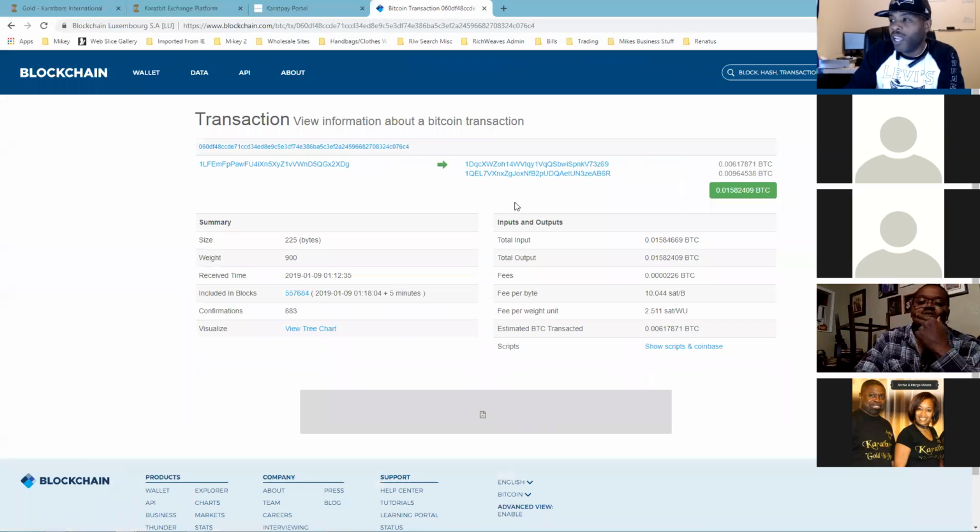So it tells me right here that is a confirmed transaction. See that green? That's a confirmed transaction. If it wasn't confirmed, it would be red and it would say how many confirmations I have out of 5 or 6. So that is how you can check your actual transactions in your history.